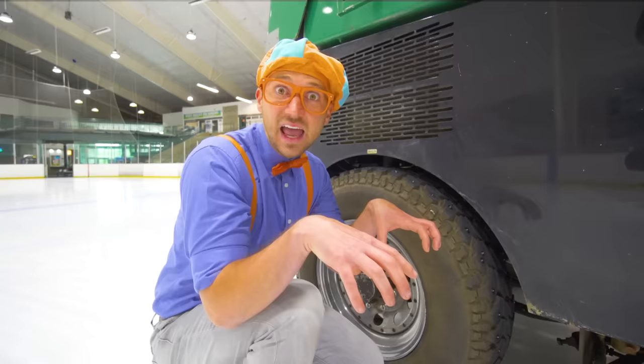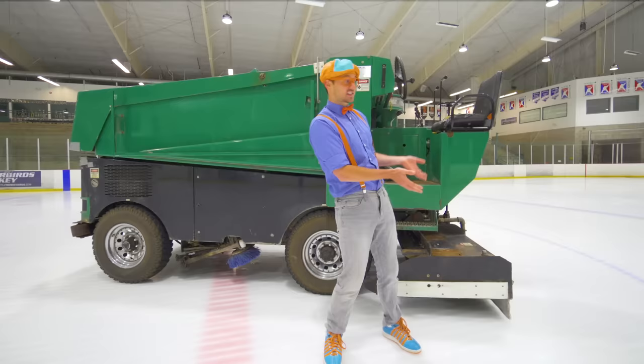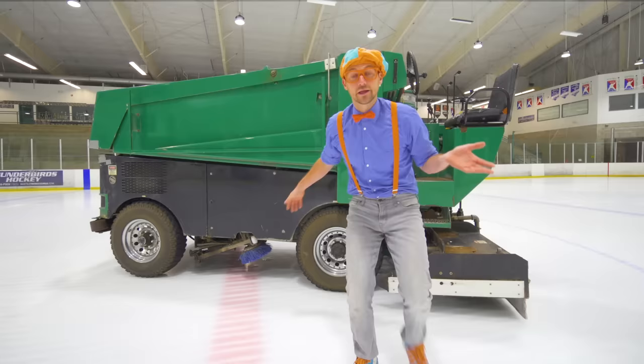Whoa! All right, let's see what else this Zamboni has. Oh, hey, this is the dump tank. When all the ice gets pushed up to the front, this is where all the ice shavings go. It's kind of like a giant snow cone. All right, come back here.